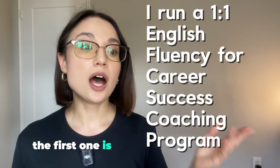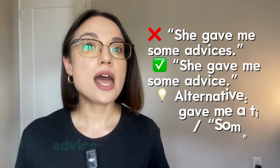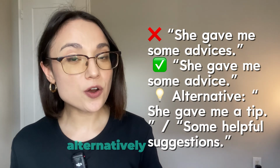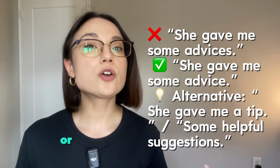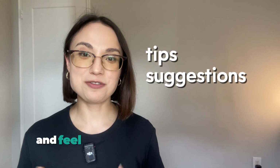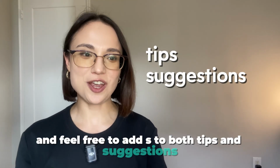The first one is advice. Common mistake, she gave me some advices. The correct one is she gave me some advice. Advice is an uncountable noun and you should never add s to it. Alternatively, you can say she gave me a tip or she gave me some helpful suggestions. Those two are countable, and feel free to add s to both tips and suggestions.